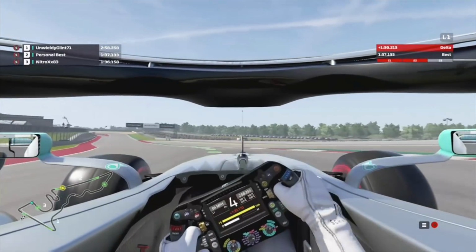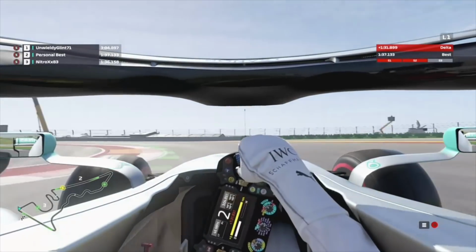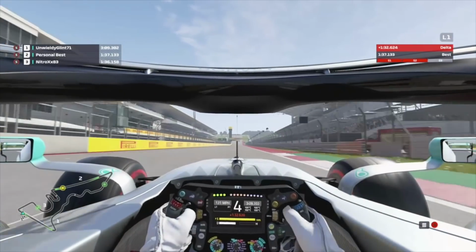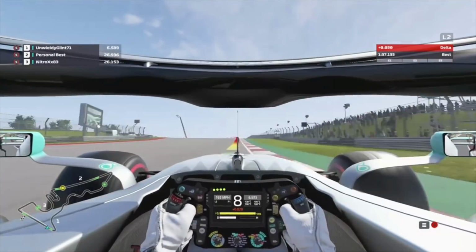And here we come then, all the way through to the final corner, final part of the lap. Get this right, get the traction down out of here, and that will seal your lap as we enter the DRS zone once more and back up that famous hill. Here we go, let's have another look.